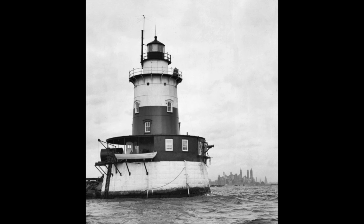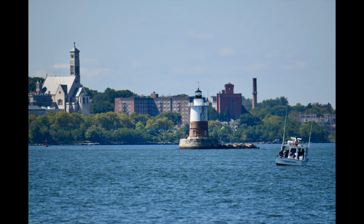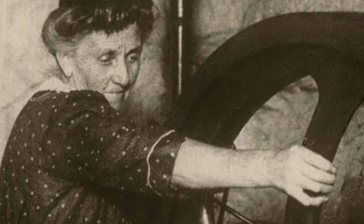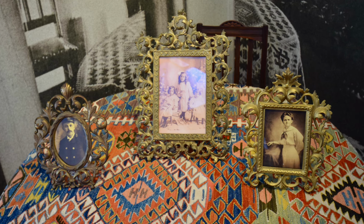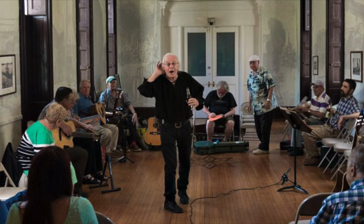The museum is also the steward of the 1883 Robbins Reef Lighthouse that sits between the Statue of Liberty and Staten Island's North Shore. Kathryn Walker became famous for running the lighthouse for 24 years after her husband's death, raising her family there. Some of her furnishings and mementos are on display. Adding to the atmosphere, the Folk Music Society of New York leads monthly performances of sea shanties.